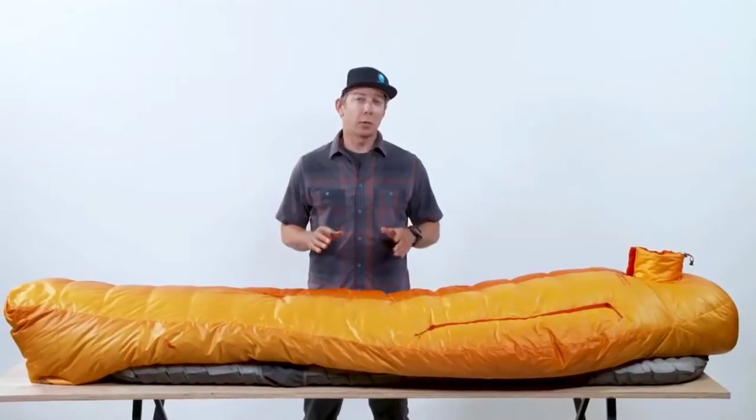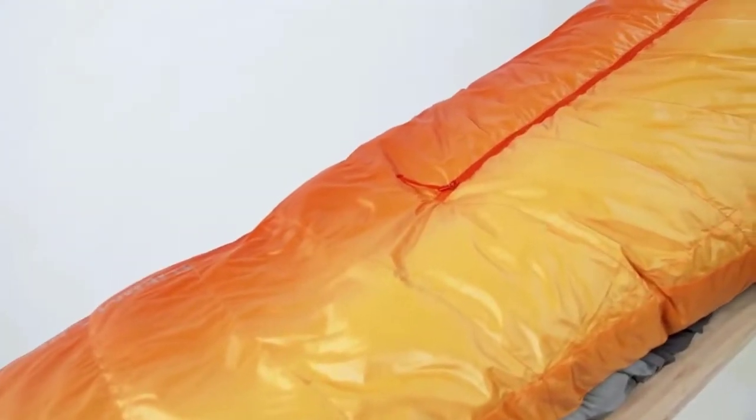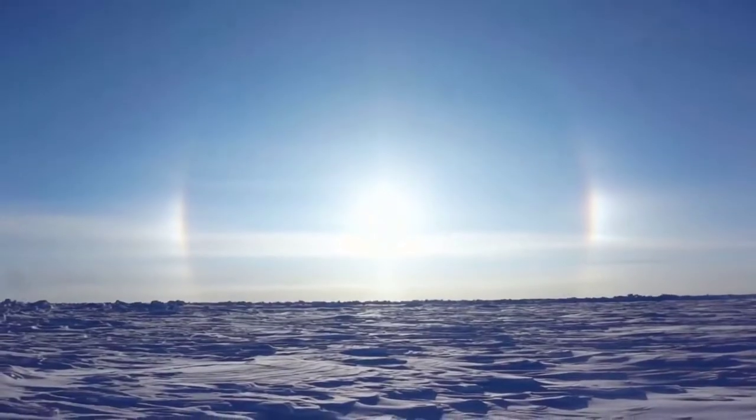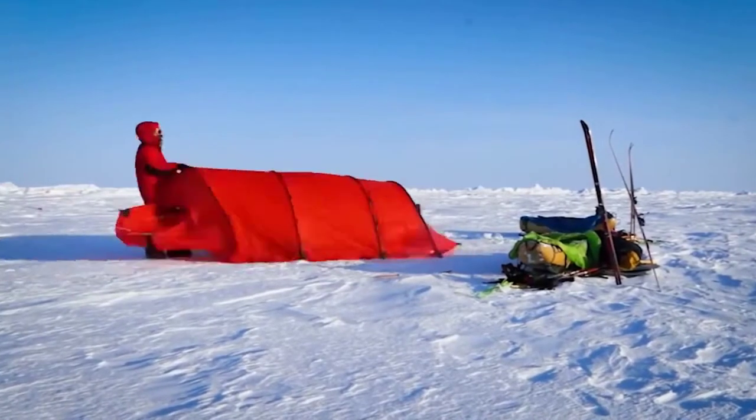The final product was a sleeping bag that makes zero compromises. This is the bag that I pack on expeditions where I expect to encounter sub-zero conditions. Camping in this level of cold is all about having the right gear and knowing how to use it.